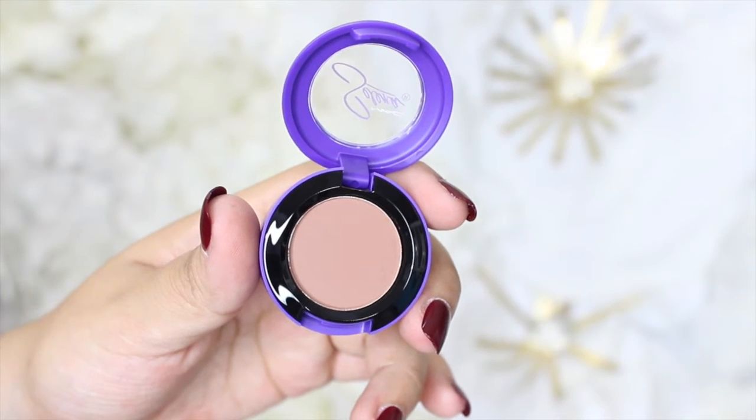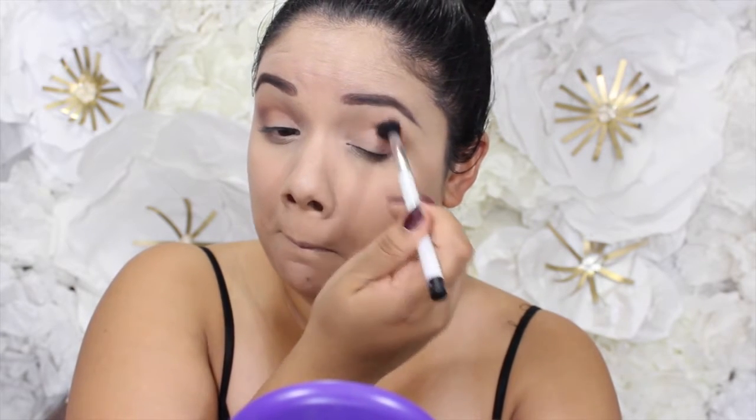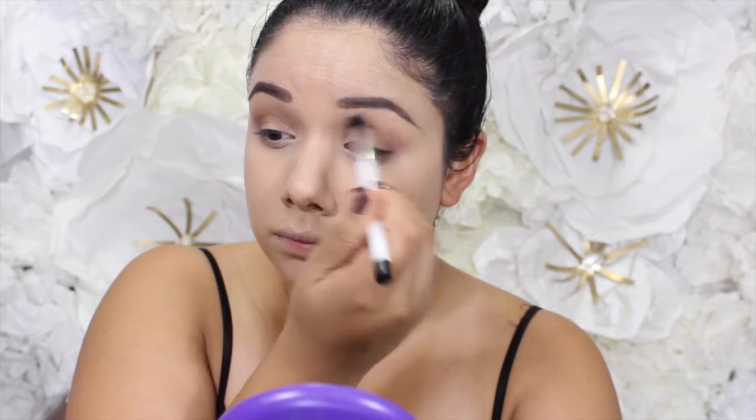an eyeshadow base. So the first shadow I'm going to take is No Me Queda Más, and I'm going to take a Sonia Kashuk 109 brush, and I'm just going to put that right into my crease. Then, just to further define, I'm going to take that same eyeshadow, No Me Queda Más, and a Morphe M433 brush. I'm just going to place this directly into my crease.